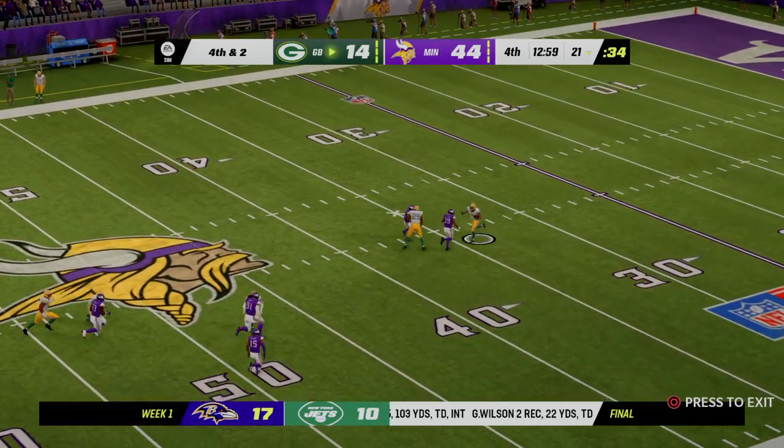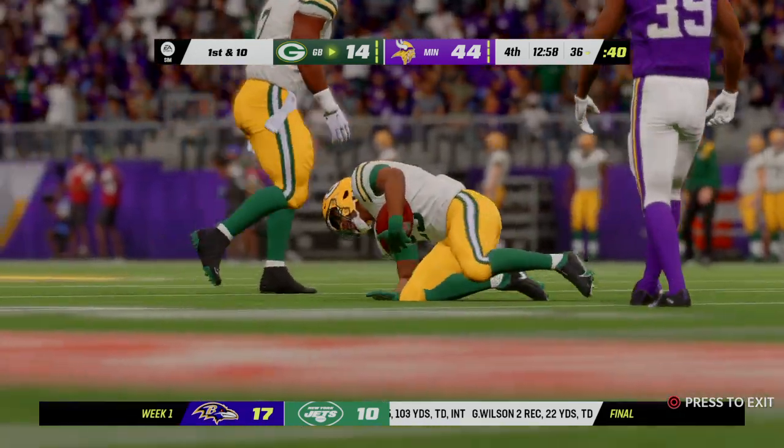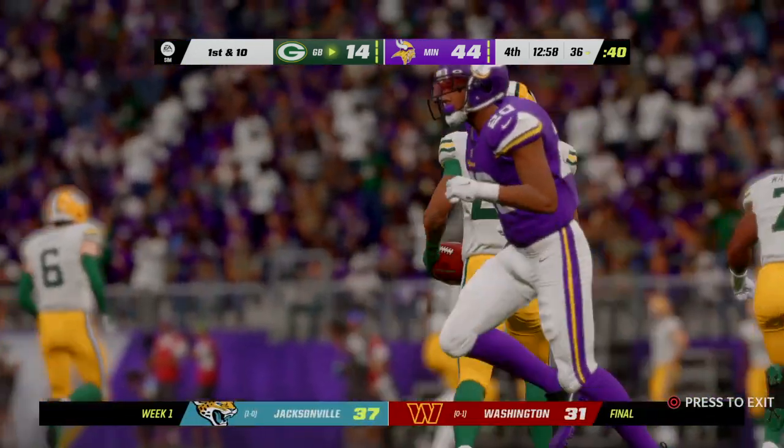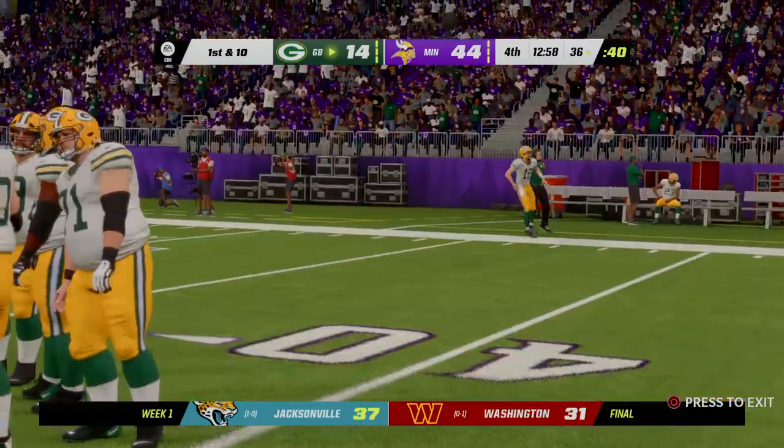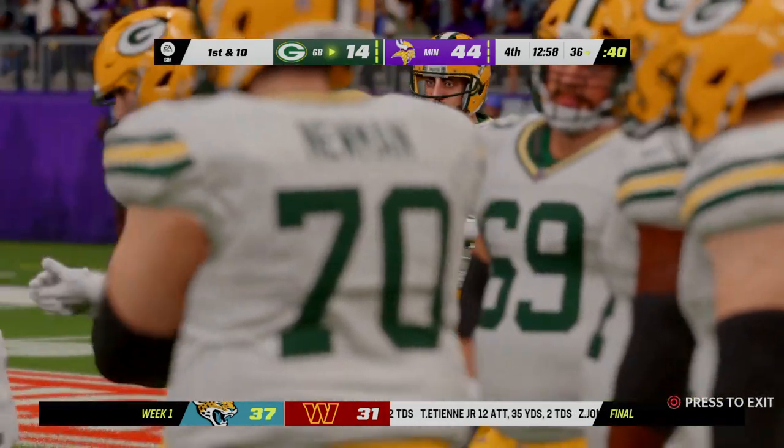Well, that will certainly make everyone involved on offense pretty happy because that gives them all a chance to pad their stats a bit. But as far as the actual need, you and I both know they can just run this clock out because this one, it was over a long time ago.